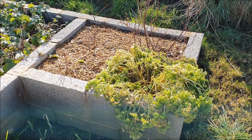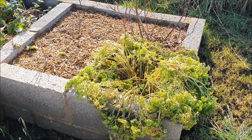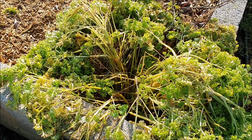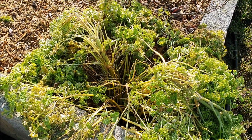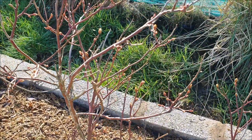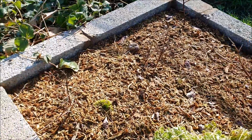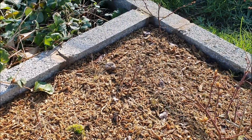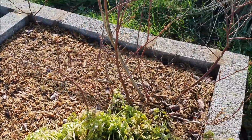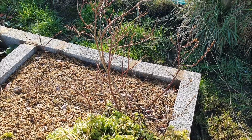So how have the raised beds coped with all of this wet weather and cold weather? My parsley doesn't look good, but basically I can cut that all back, it will grow up again. So I'll have good parsley this year, I'm sure. My favourite blueberries are now starting to shoot, which is great. And also what Claire did for me in the back end, she split them down, so I've now got 1, 2, 3, 4 blueberries. Ooh, lots of blueberries this year, my favourite.